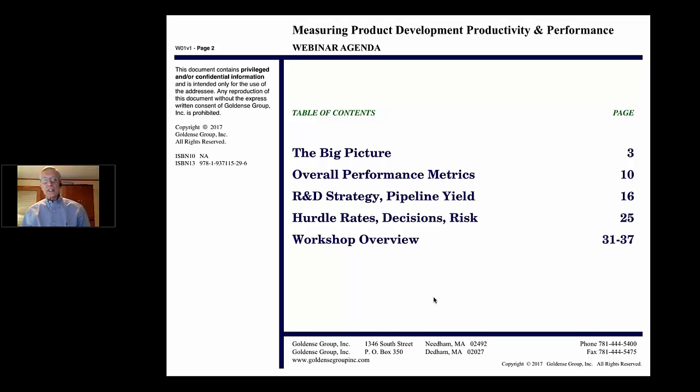Move on to looking at how metrics should be aligned with R&D strategy, and those result in very, very different metrics depending on whether you're an innovator, you run a balanced portfolio, you run a platform derivative environment, or you have a strategy of being a fast follower.